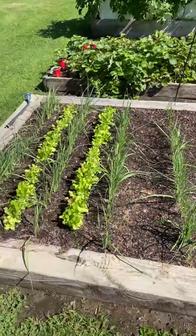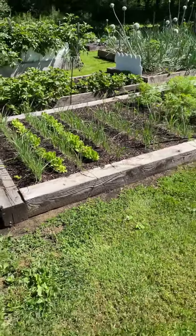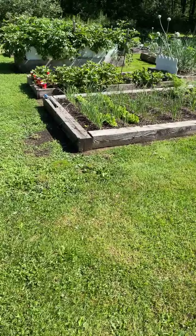All right, so I'm going to take you through each bed of our garden as we walk out. I'll pretend like I'm just walking out. Okay, guys? All right, here we go. Oh, look at this, our first bed.